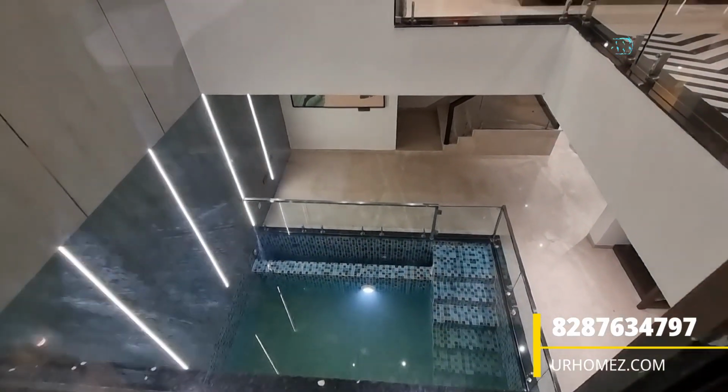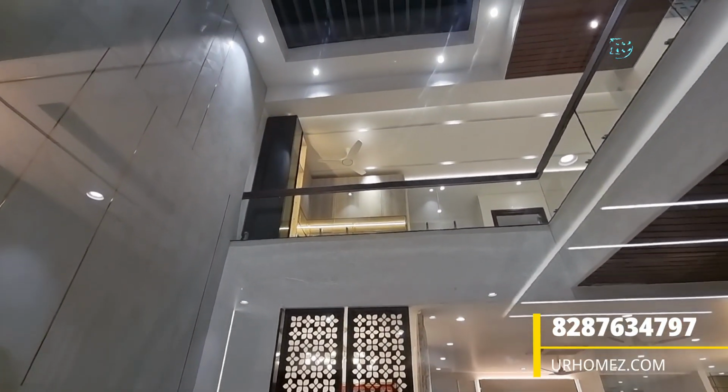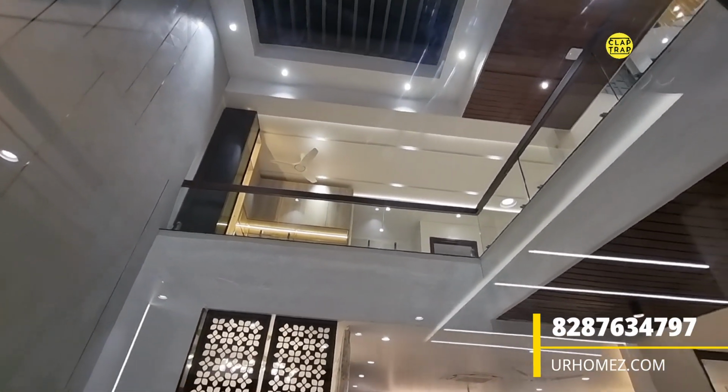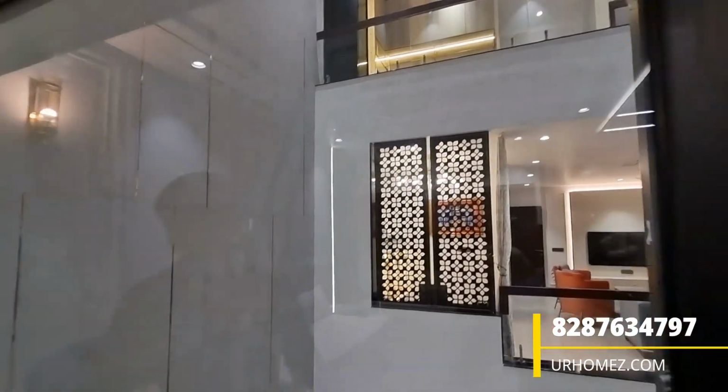Okay. And if you go a little bit upwards, then you see the kids' room. The entire house is planned that way. Exactly. And you can see everything from here. So that's the power of the master bedroom, I can say.